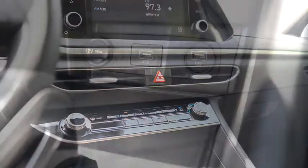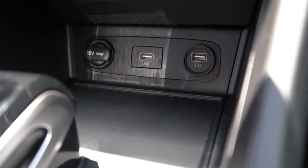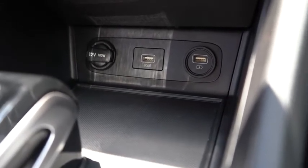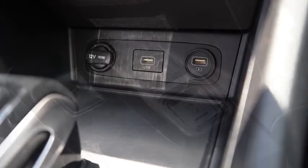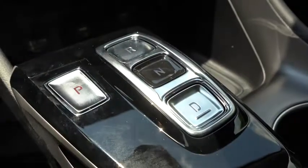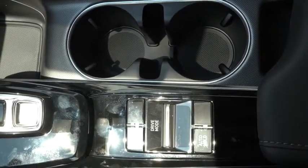Just below that, you're going to find a decent amount of rubberized storage unless you go with the SEL Plus, and then you're going to get a wireless phone charger. Just in front of that, dual USB charging ports, 12-volt power outlet. I love all the gloss black finishes around the shift buttons. And just to the right of that, you have dual cup holders with a little slot to insert your cell phone if you wanted to. And within the center armrest, there is a decent amount of storage within that as well, so absolutely no issues there.